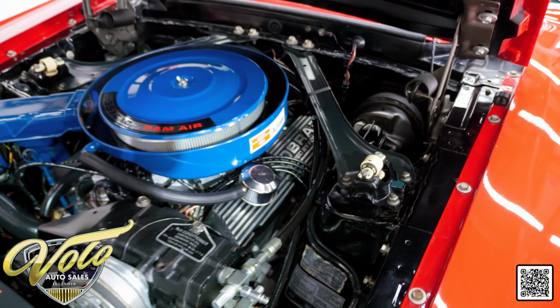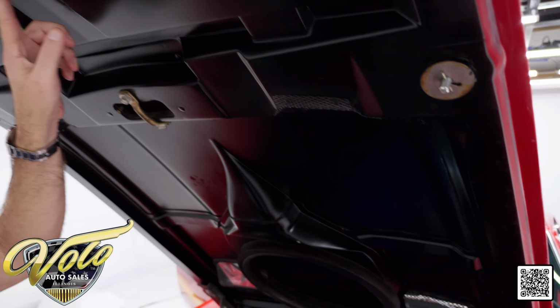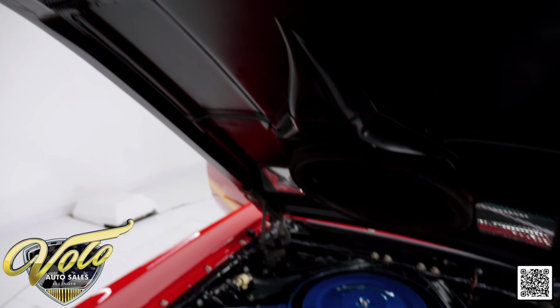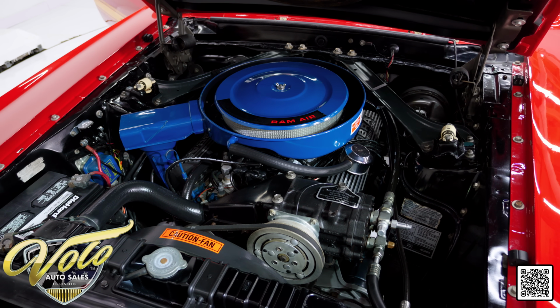And if you look at the underside of the hood, it's all nice and clean. You probably can't really read it, but there's numbers here, and it says 69. That's an original hood, not reproduction. Michael's going to demonstrate the car for you. I'll see you in a few minutes.